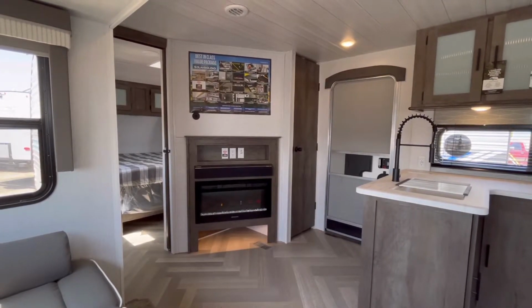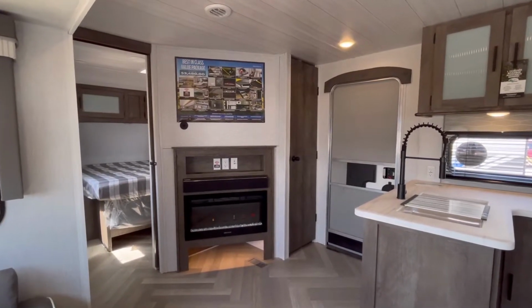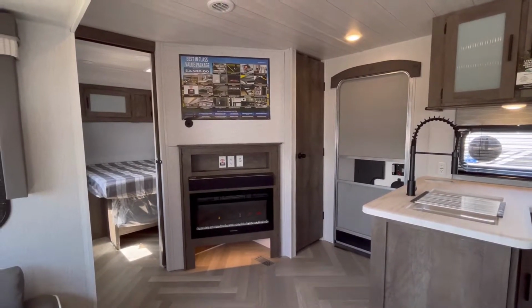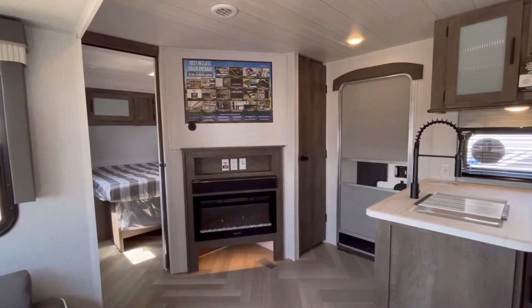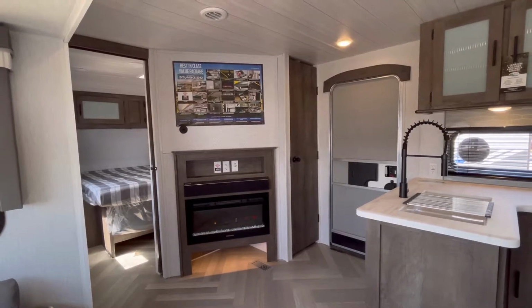You can fit about a 42, 48-inch TV somewhere in there. They actually have a size chart. If you get in one of these, they have a QR code that you can scan. It'll tell you exactly what size TV can fit there, which is pretty cool. I like that they do that.